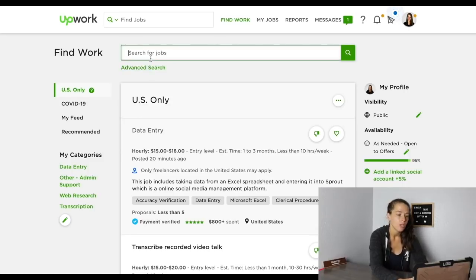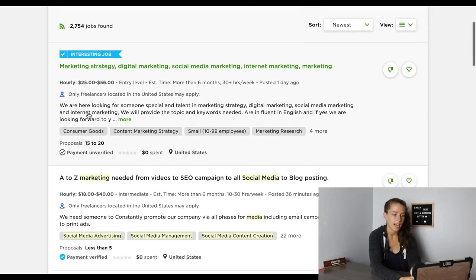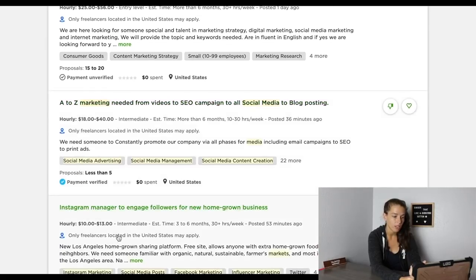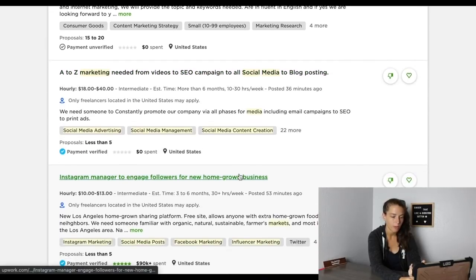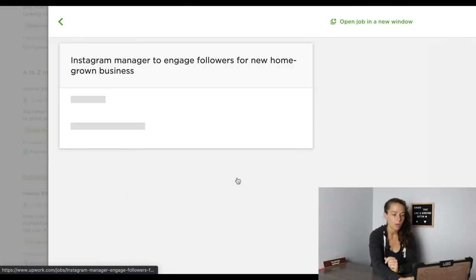So for this example, we'll do social media marketing because that's what we created my profile around. So I will search social media marketing. And you can even see here, once you go into social media marketing, the hourly rate goes up quite a bit. Like this one's $25 to $56 an hour, and that's entry level. You have A to Z marketing needed for videos to SEO campaign, $18 to $40, Instagram manager to engage followers. Doing Instagram stuff is so easy because it's just a matter of researching hashtags, scheduling posts, engaging with your audience, and so we will select this one.